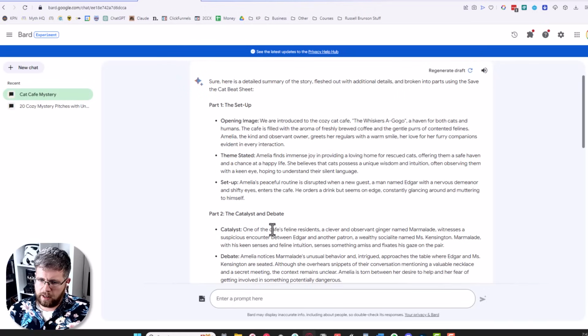Catalyst. One of the cafe's feline residents, a clever and observant ginger named Marmalade, witnesses a suspicious encounter between Edgar and another patron, a wealthy socialite named Mrs. Kensington. Marmalade, with his keen senses and feline intuition, senses something amiss and fixates his gaze on the pair.